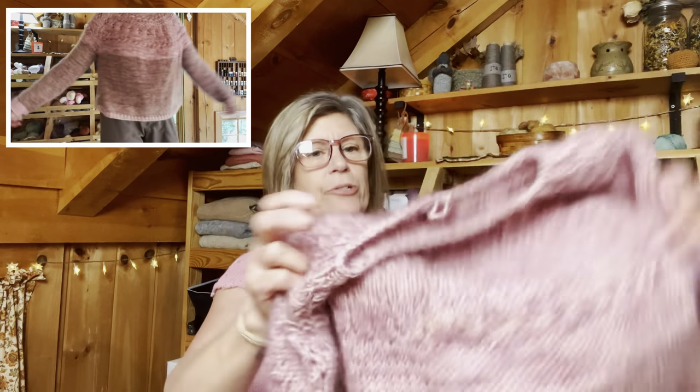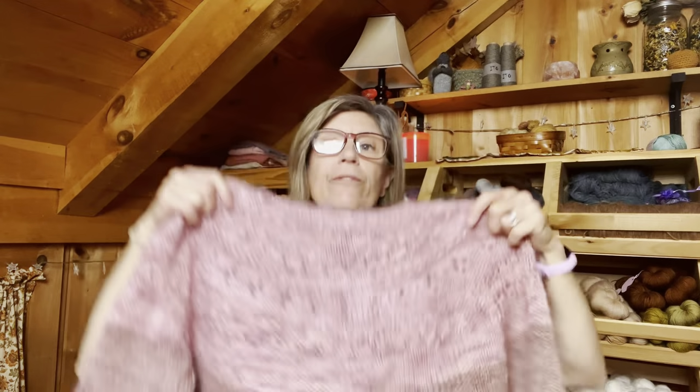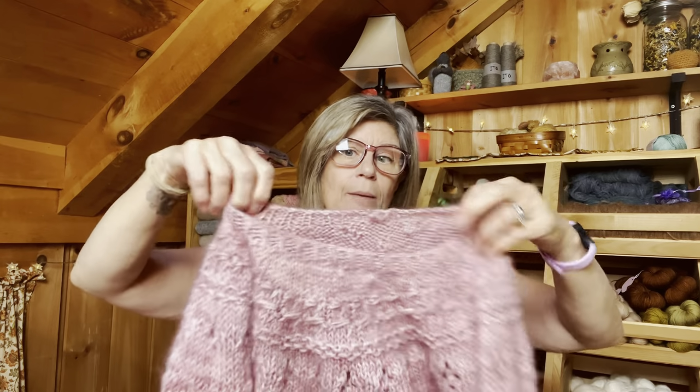But the pattern is just so much fun that you absolutely will want to knit and knit and knit and keep going and not stop. So it's a fast project. Everything about this sweater fits me great, except I think I mentioned to you before, the neck is a little bit narrower than I like. So I am going to try to block that out when I do finally block it.